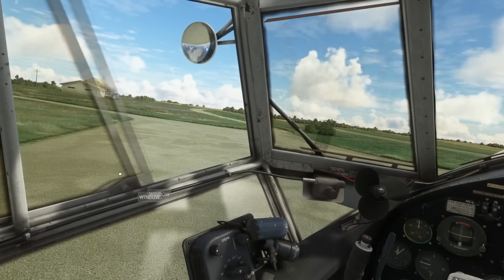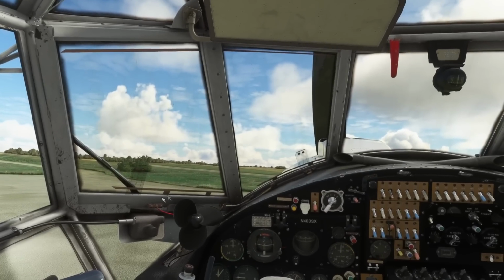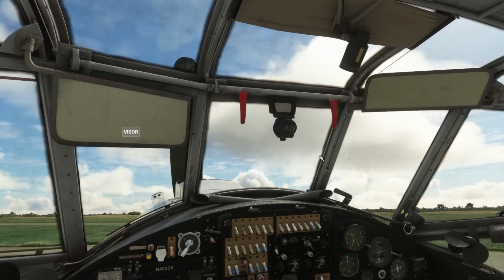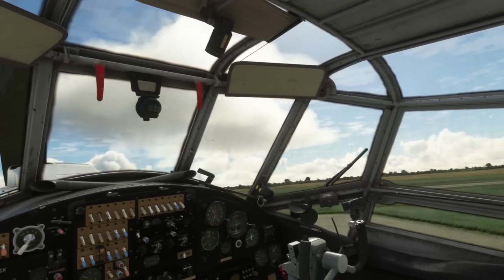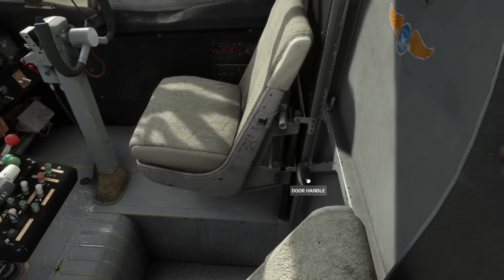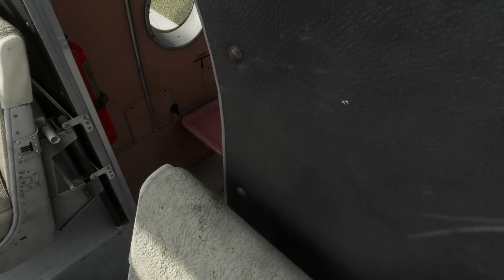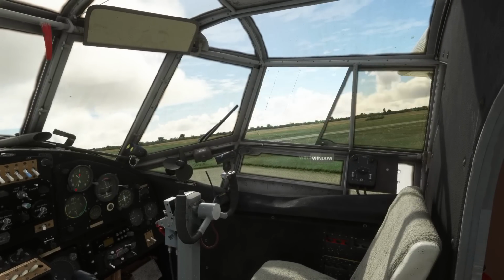We have windows that could open, which is lovely. We have the usual functions and fiddles, like visors that can be controlled manually. We have the door that can be opened from here. Don't know how to close it again, because finding that click spot is going to be interesting. But let's open the windows.